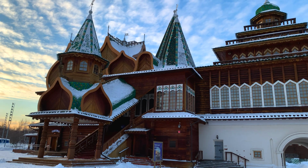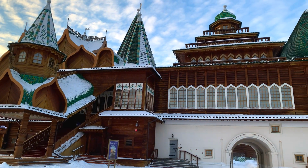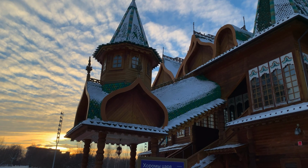It was built by Tsar Alexei Romanov, the second Romanov to rule Russia, and it was completed in the 17th century. However, the place you're looking at directly is a modern reconstruction from the original architectural plans.